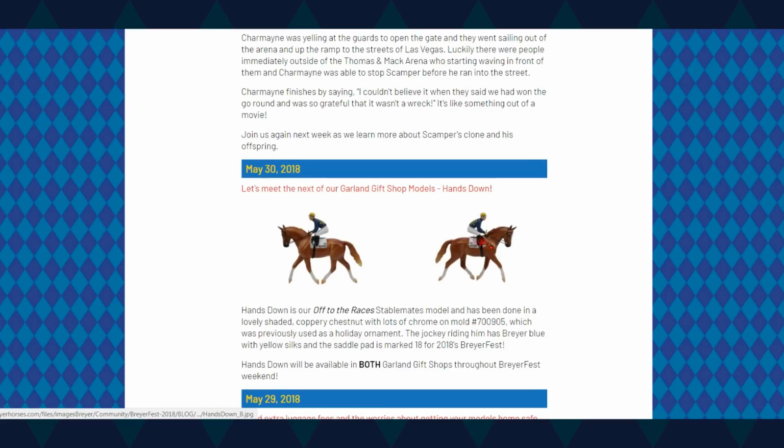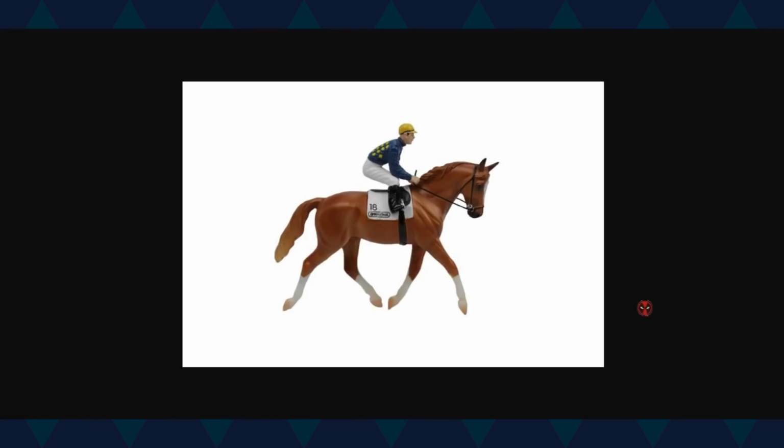Next is the Garland gift shop stablemate, which I think is really cool that Breyer made a stablemate version of one of their ornaments so that it is a racing one.